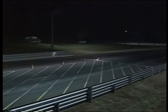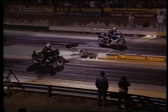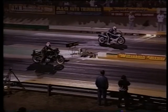Fabio Crystal, red lights. Tried so hard. Andrew Wilson is a repeat winner. He's sitting up, waving his hand in the air. He's got it two years in a row. Andrew Wilson. Fabio Crystal wastes a 10.10. And look at that, he wins. Andrew Wilson there wins the Nationals with a 14.0.